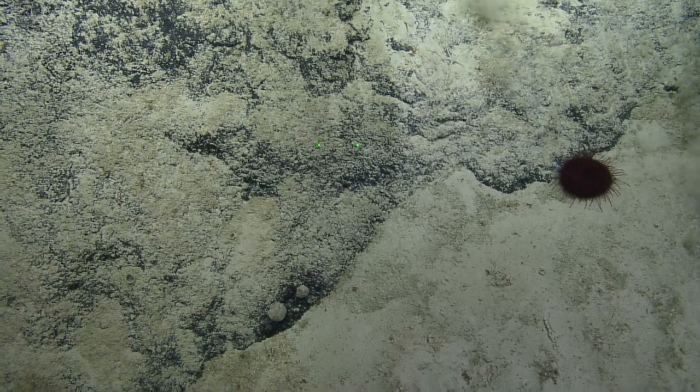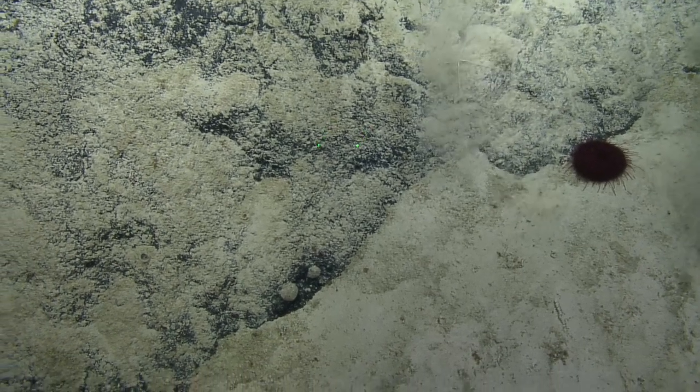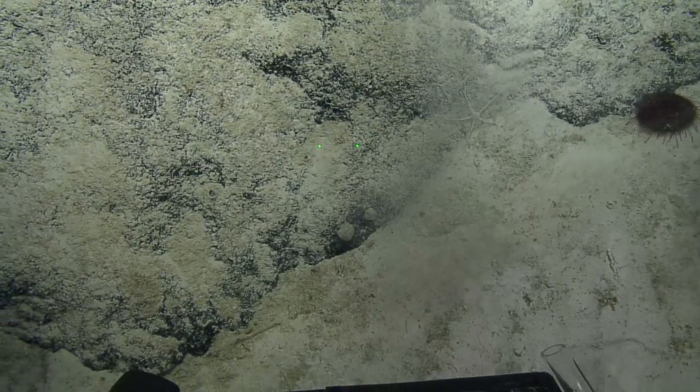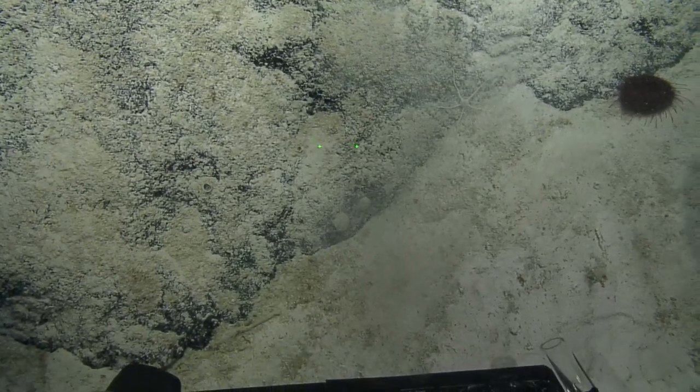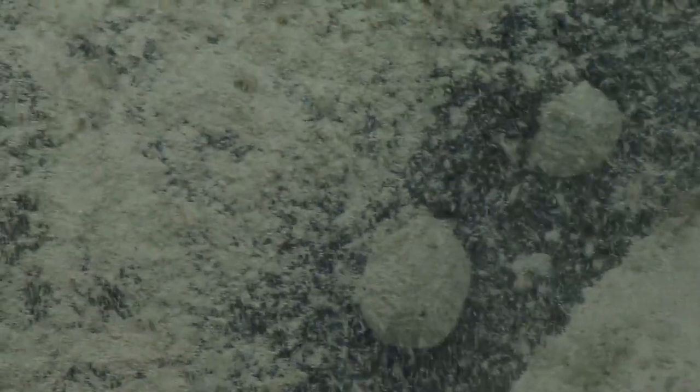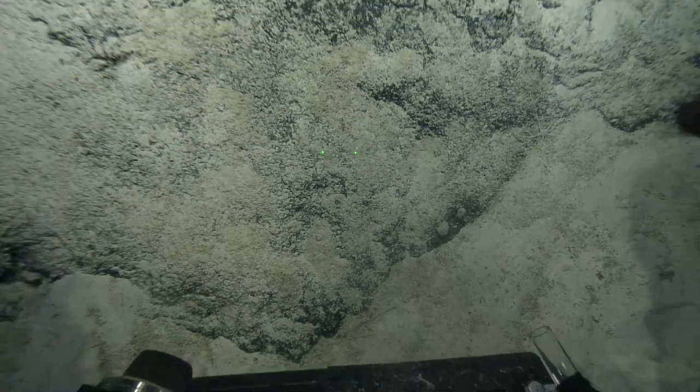And... Oh, came in a little too fast there. Can zoom in through the dust there, can you? Yep, they sealed up. Sorry. That's okay. But yep, I think those are the first ones we've seen of those this expedition.